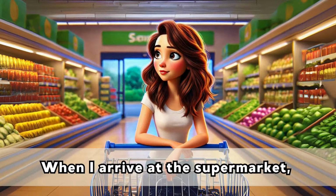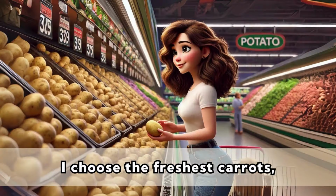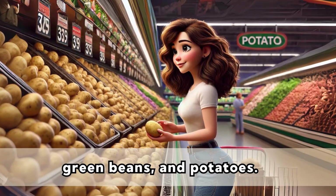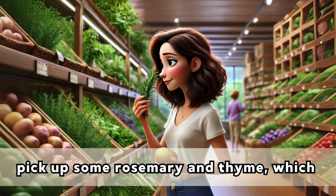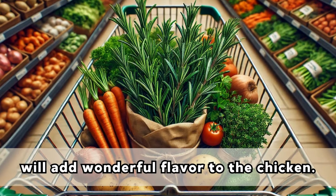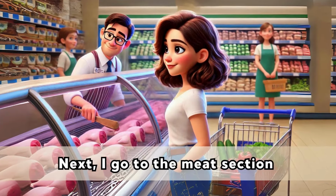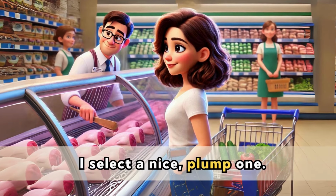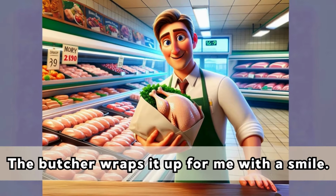When I arrive at the supermarket, I start with the fresh produce section. I choose the freshest carrots, green beans, and potatoes. Then, I move on to the spices and pick up some rosemary and thyme, which will add wonderful flavor to the chicken. Next, I go to the meat section to find the chicken. I select a nice, plump one. The butcher wraps it up for me with a smile.